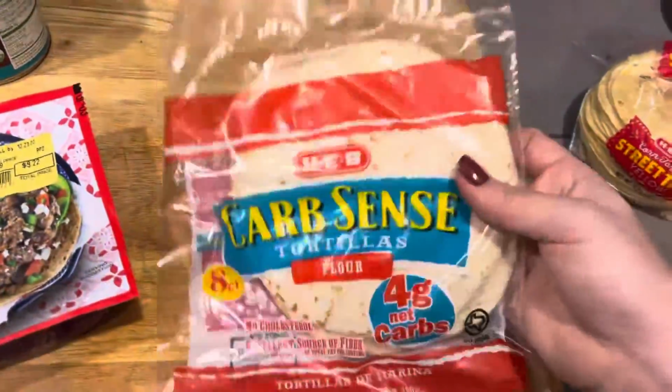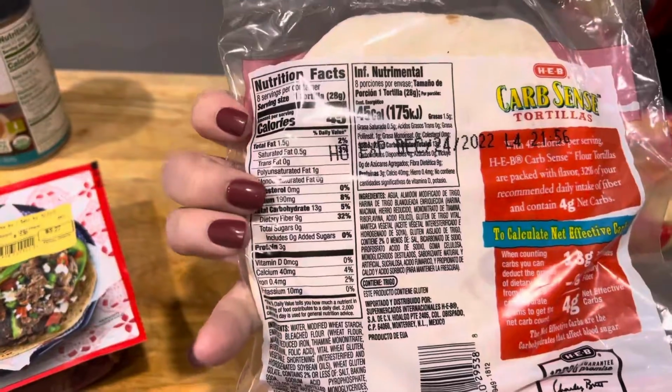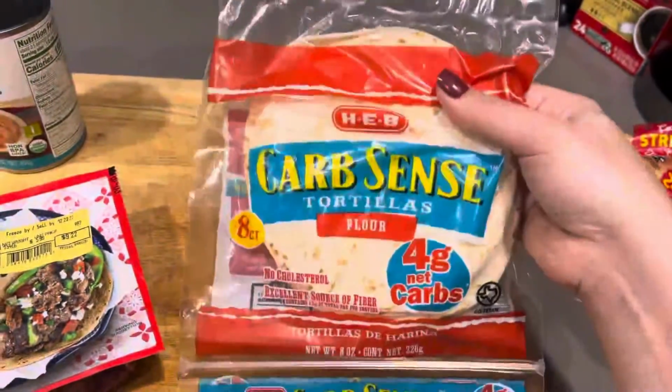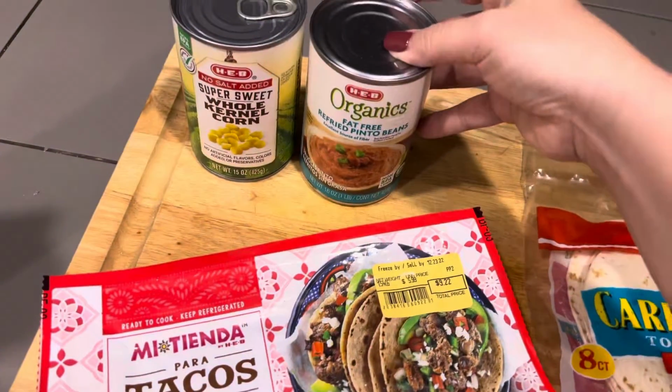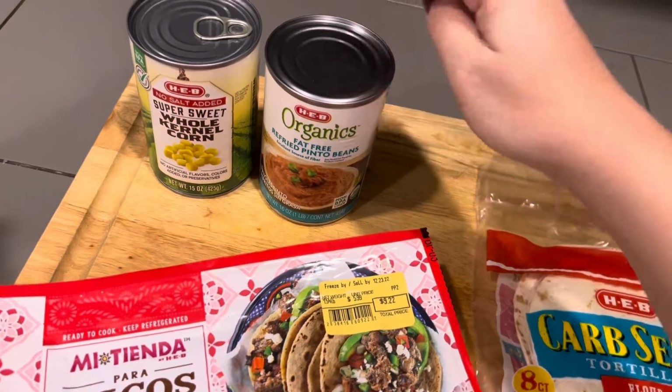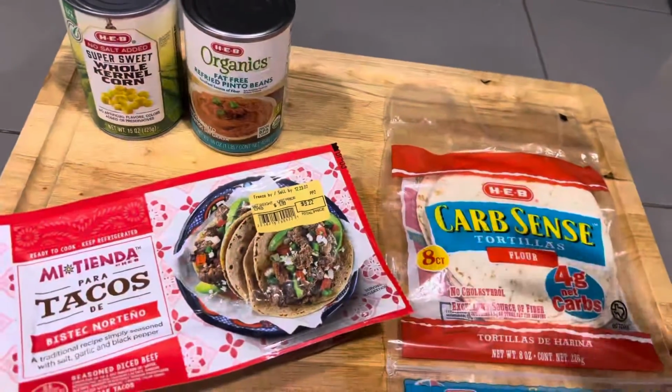I'm gonna have 2 carb-sense tortillas. I am wanting more fiber, and each of these has 9 grams of fiber. So 2 of these is 18 grams of fiber, which, yes, thank you. I'm also going to do half a cup of fat-free refried beans for 0 points and half a cup of corn for 0 points. Literally the simplest thing.